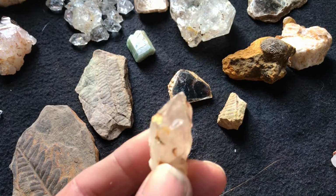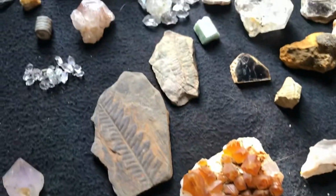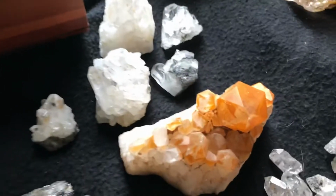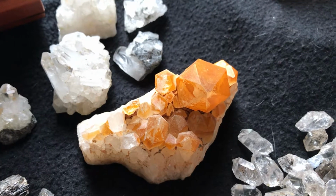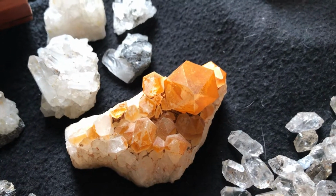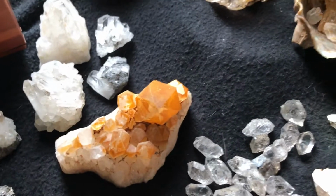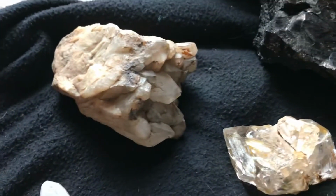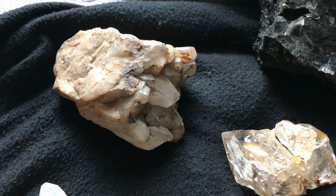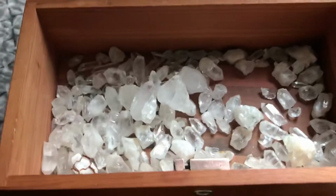There's a little piece of smoky quartz from Diamond Hill. It's kind of hard to see the color in it, but at Diamond Hill, you can basically find quartz, aquamarine, a very, very limited amount of amethyst, and different celestial quartz. But it's definitely a cool place to check out. We've gone there twice now and had pretty good luck both times.